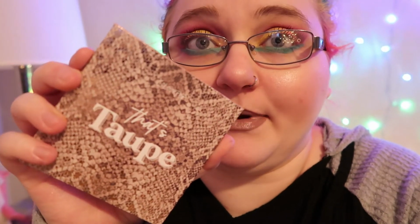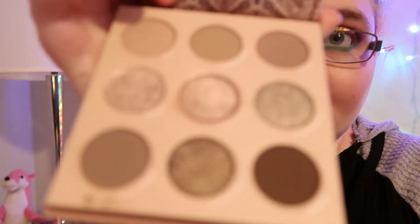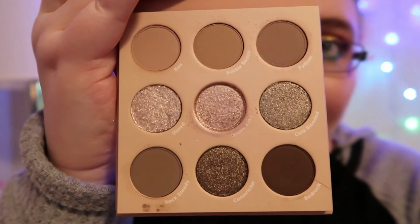I'm gonna be reading off a series of prompts, and then I'm gonna be telling you about my eyeshadow collection. So what is your newest palette? My newest palette is the ColourPop That's Taupe palette. This is what it looks like on the inside. That's the That's Taupe palette. I really like it. I've only used it once, but I really enjoy it.